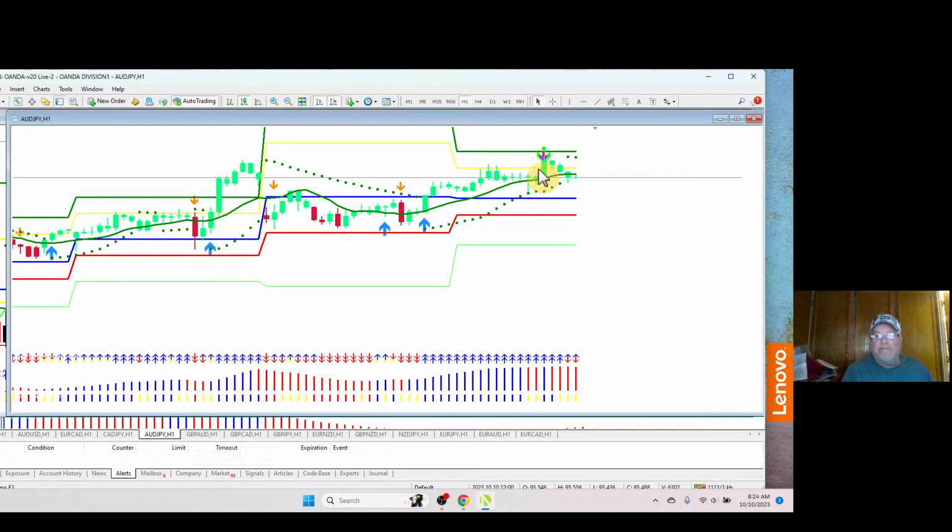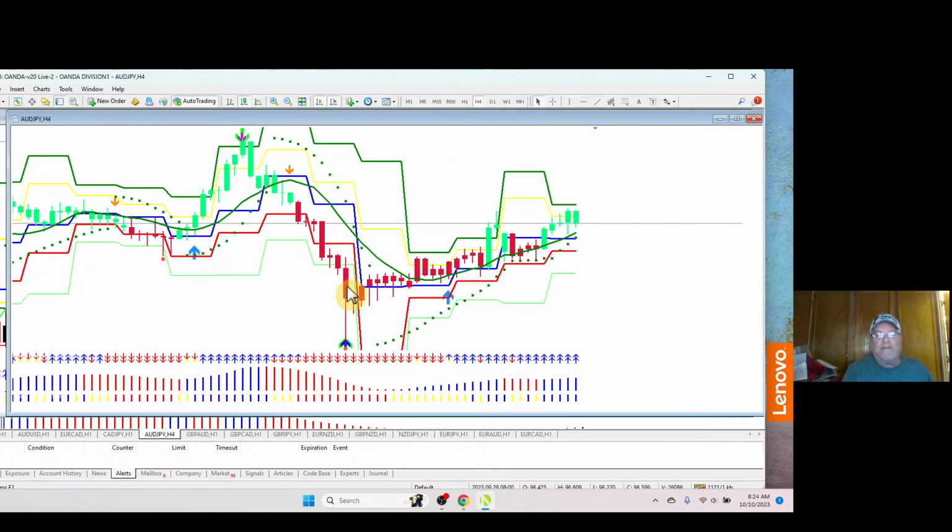Aussie yen came up, closed above daily resistance, a higher resistance. It went up and touched it and failed. But it could go up and close above it, up into here. We'll look at the 4 hour longer term. It's in a buy right now, but it had a sell. It could come back up, test it up into here before it sells off.